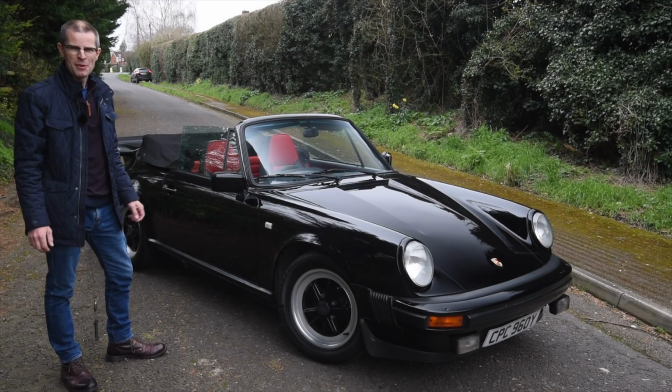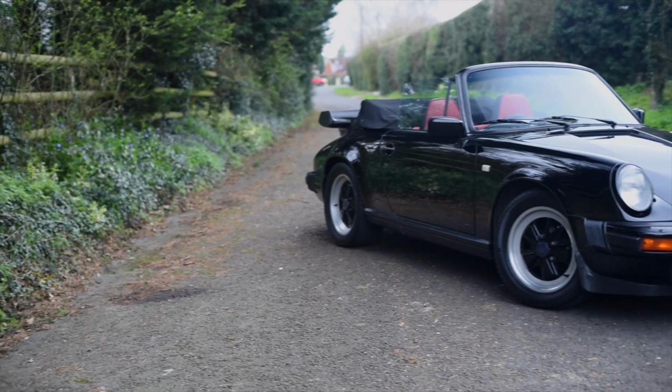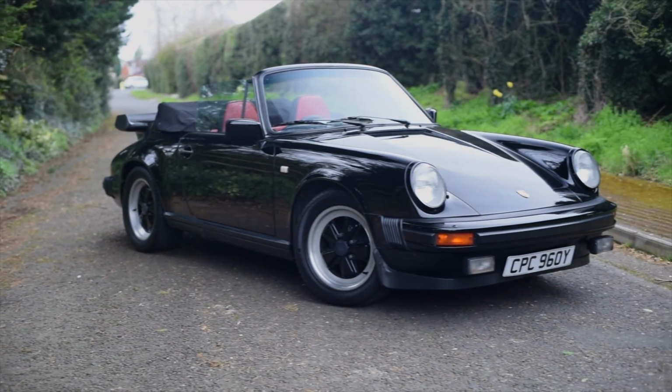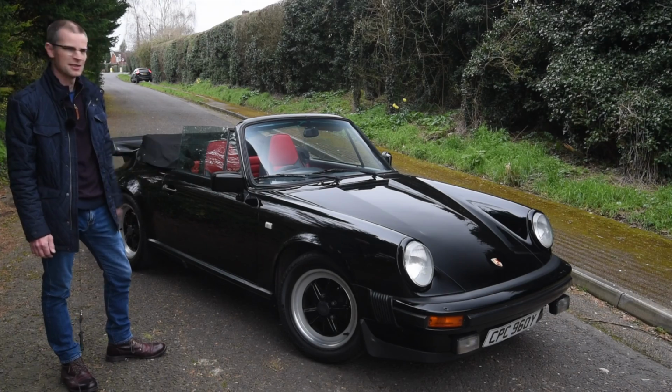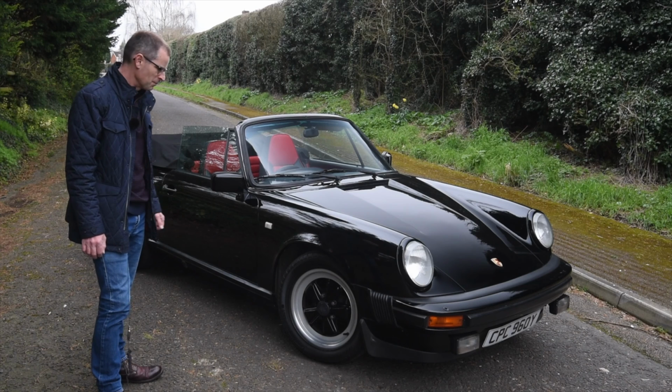If, like me, you grew up in the 1980s, you probably had a poster of one of these on your bedroom wall, like I did. The only difference between this car and my bedroom wall is that was a red Targa, and this is a black convertible. This is a 1983 3-litre SC convertible.